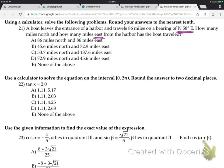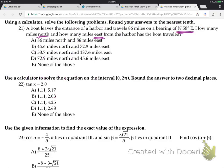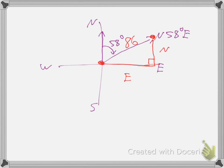And now what do they want from me? They want to know how far east and how far north the boat went. So the boat traveled from here to here. And they're asking how far east and how far north did the boat actually go? See that diagram? Right triangle. And how far did it go? It went 86 miles. So that means this is 86. But now we need to find the east and the north.